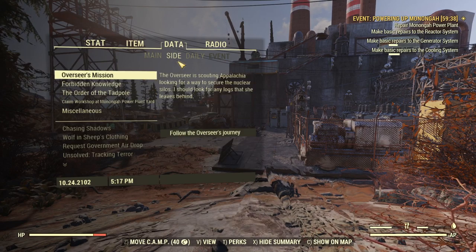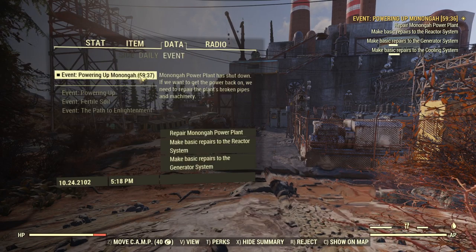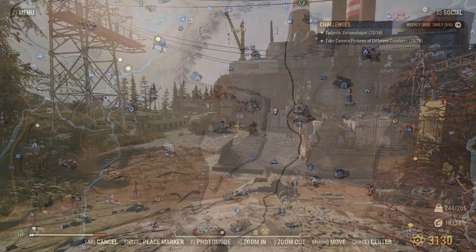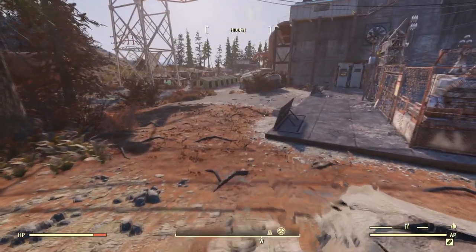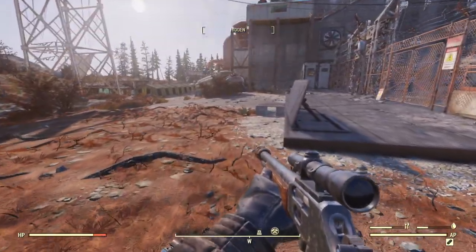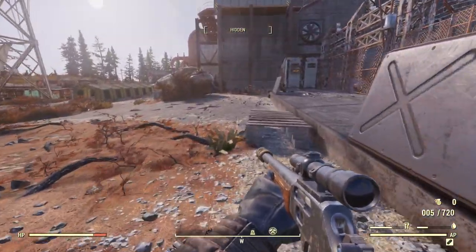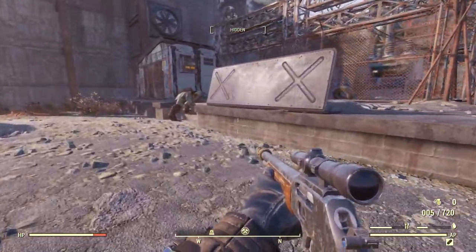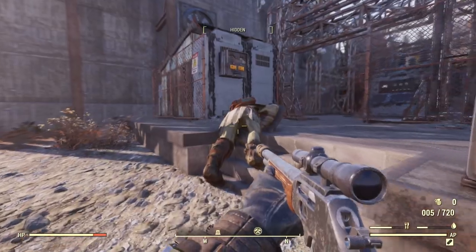So, not gonna do it. Not gonna do that quest. We are just here for the workbench. This may be tricky, and now that I'm here, I'm thinking that I probably did not claim this workbench here.